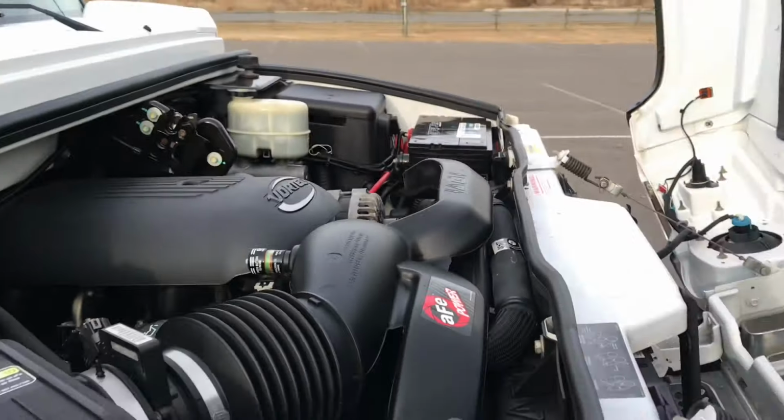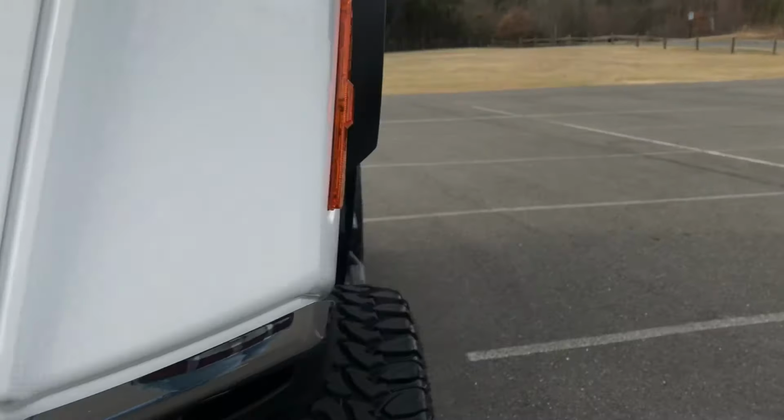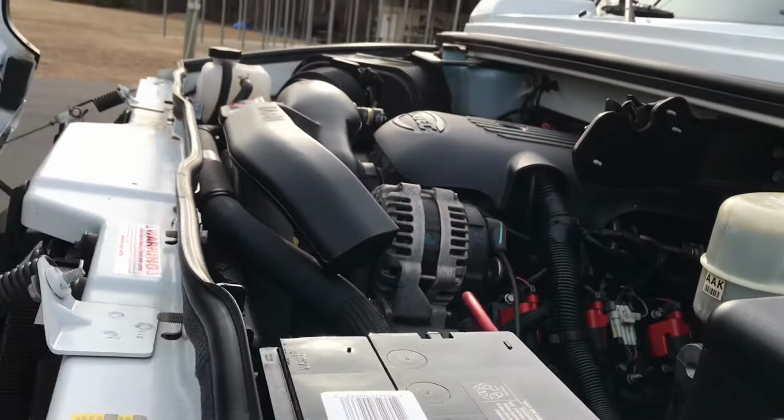Oh man, she's all done up. Look at that. She's clean as hell. Super, super clean. Can't get much cleaner than this Hummer, fellas. You guys have any questions, holler at me.